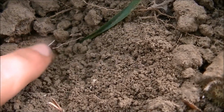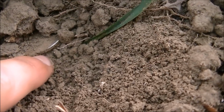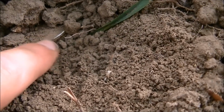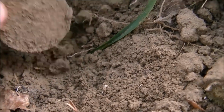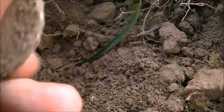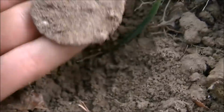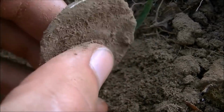I kind of rubbed the edge. I can't tell if this is silver, if it's aluminum. I don't know if this is gonna be a token or a half dollar, I'm not sure. So let's pop it. It's not silver, but man, I think it's a token. Big one. Yeah, it's crusty. It's definitely aluminum.